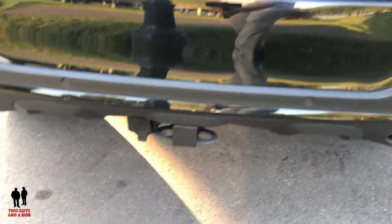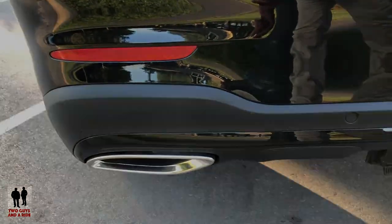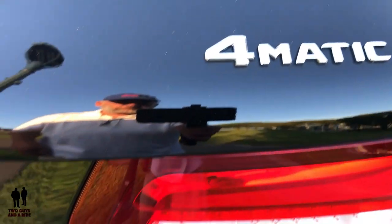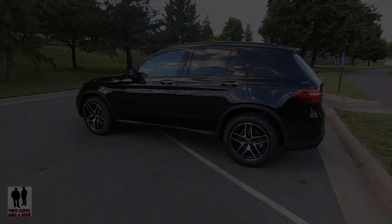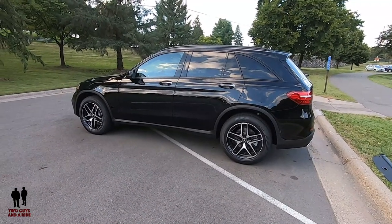Now, optional packages, you can get an AMG line, a night package, exterior lighting package, leather seating package, premium package, multimedia package, you name it, all types of different packages. And I'm not going to go into those, what their options are and what their prices are. You can find those all in detail at the Mercedes-Benz website.